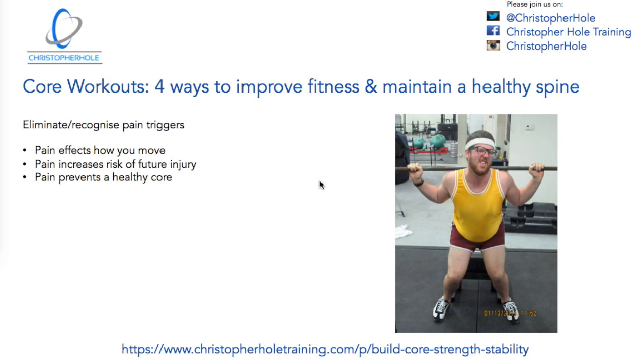What we find at the moment is that a lot of people are very weak in what should be a strong position. If they can make that stronger, it will allow this position to be stronger, if that makes sense. So in a sense, it's pulling up the bar to make that bar stronger, or putting the body in a stronger position.